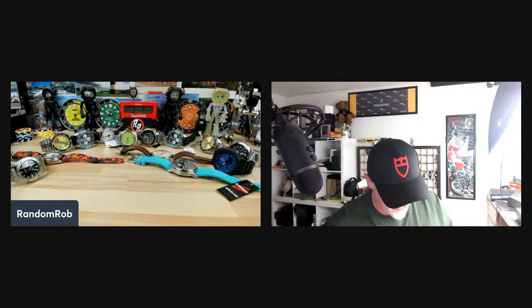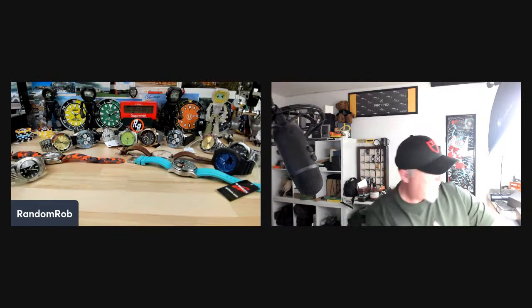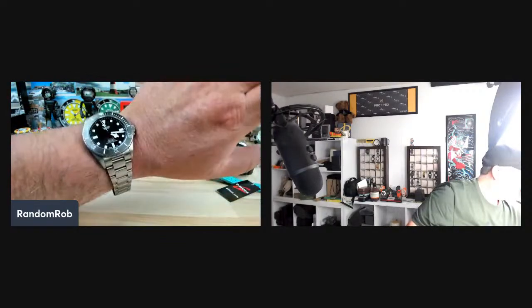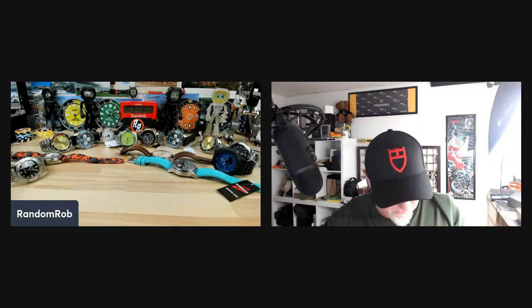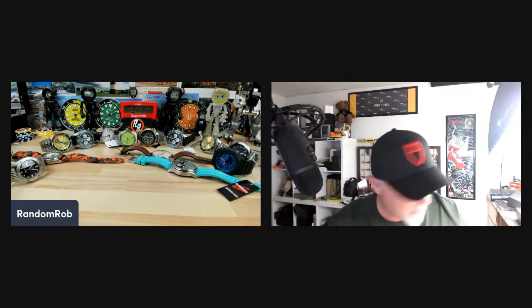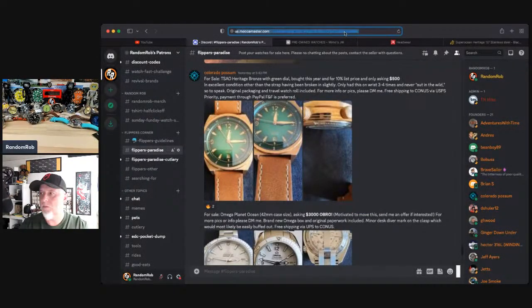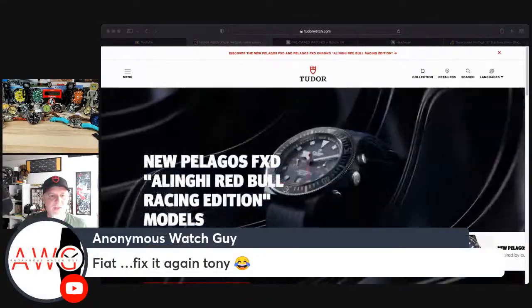So let's see here. I think I have to push there. Right now I say this is great, and it would totally work on my wrist. It would totally work. But I don't know if over time I would start to feel like it's a little too small on my wrist. And I am kind of in a weight loss right now too, but you know, I yo-yo on my weight. So let's bring up my other screen. Let's bring this up. Oops. Back up. I should type in random letters and you guys can see what my search engine brings up. And yeah, anonymous watch guy. That's funny. Fiat. Fix it again, Tony.